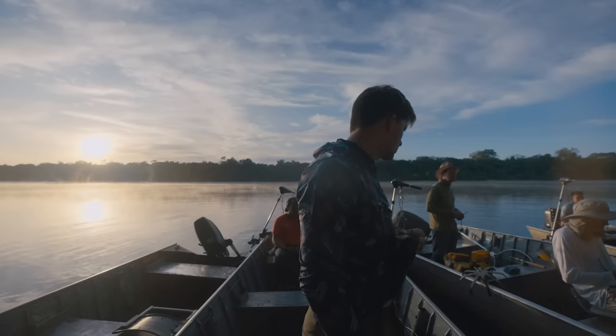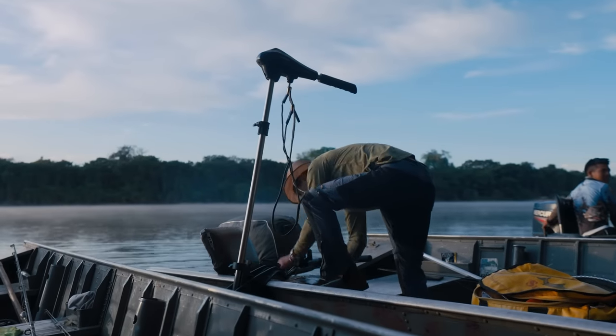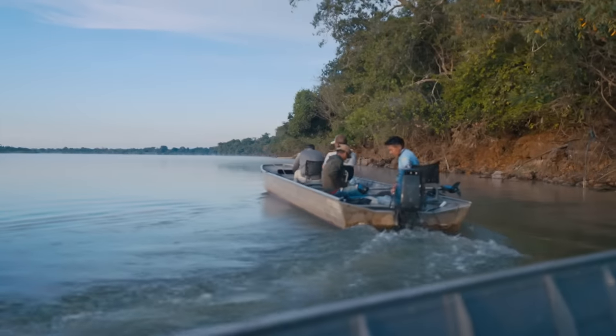Right now, we're hopping in the boat and we're gonna see if we can grab some bait for today's river monster mission. But just know that right now, we are after one bite and one bite only, and that is a giant Xingu.